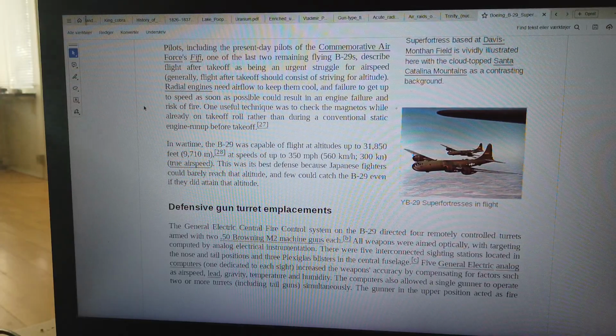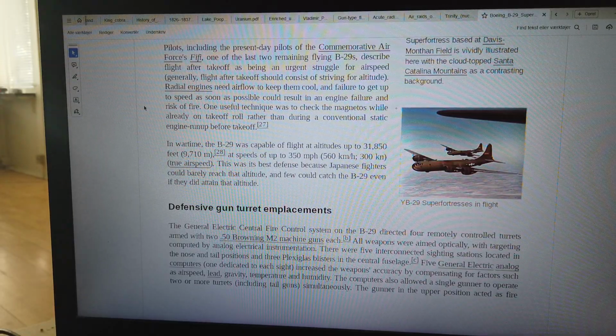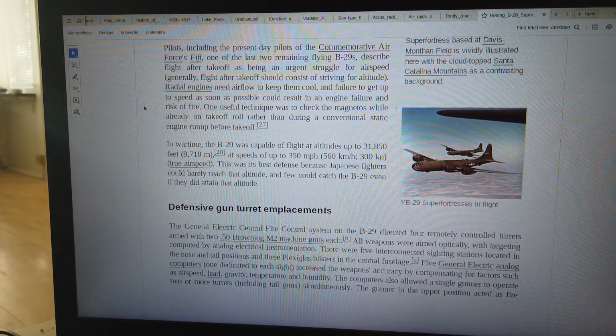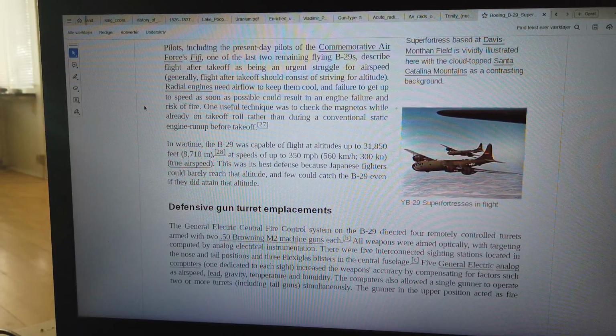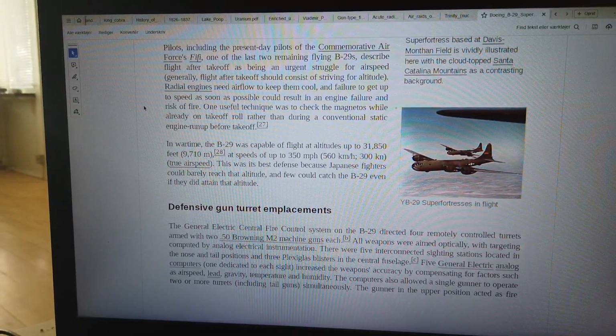Defensive gun turret emplacements. The General Electric Central Fire Control System on the B-29 directed 4 remotely controlled turrets armed with .50 Browning M2 machine guns each. All weapons were aimed optically, with targeting computed by analog electrical instrumentation. There were 5 interconnected sighting stations located in nose and tail positions and 3 plexiglass blisters in the central fuselage. 5 General Electric analog computers, 1 dedicated to each site, increased the weapon's accuracy by compensating for factors such as airspeed, lead, gravity, temperature and humidity.